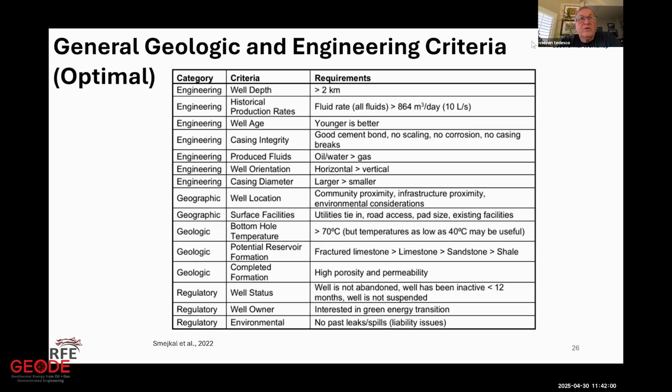Horizontal versus vertical. I don't know of any horizontal wells being thought about converting. If someone on the call here does, I'd like to know about that. Typically, they're all vertical. Larger casing diameter, the bigger the casing, the better. That's why I said below 4.5. I don't think right now we have the systems that work.